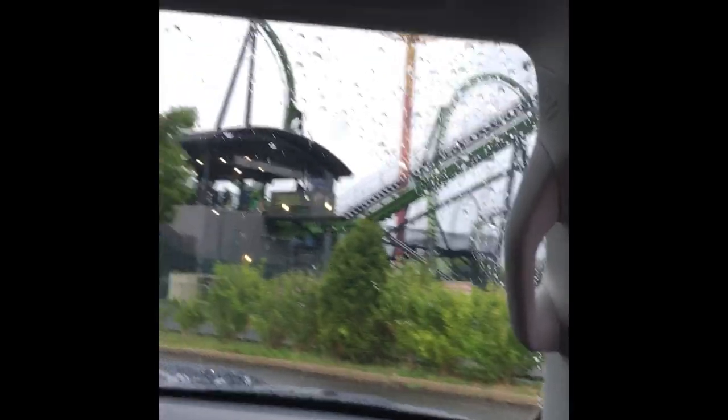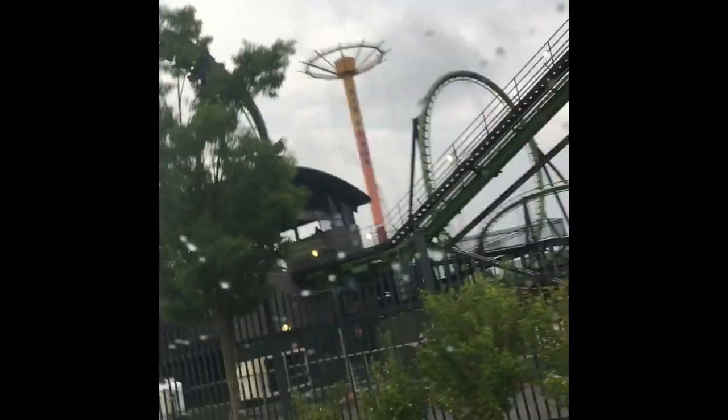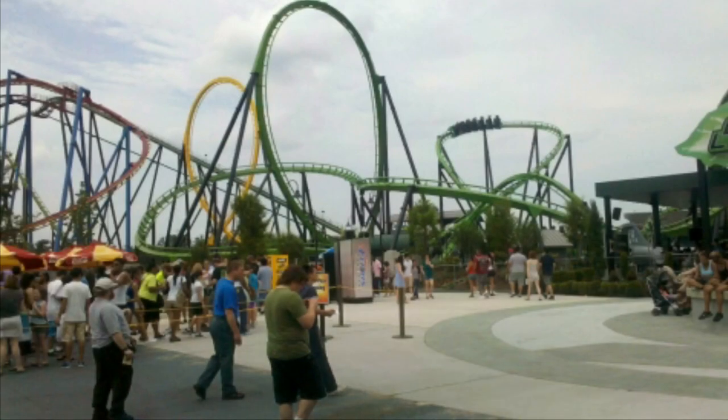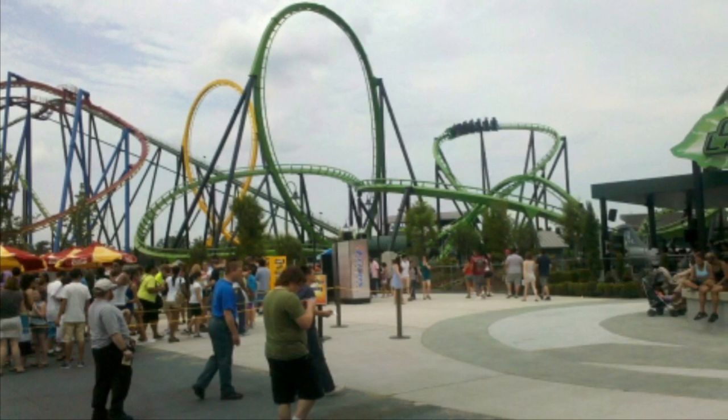This ride is awesome, and I really like it. It's just fun, smooth, intense, and it's just a ride I really enjoy. I really like Green Lantern. I find it to be a very smooth and enjoyable coaster. Sure, there might be a little bit of a rough part there, but Green Lantern is definitely one of the smoothest coasters in the park.